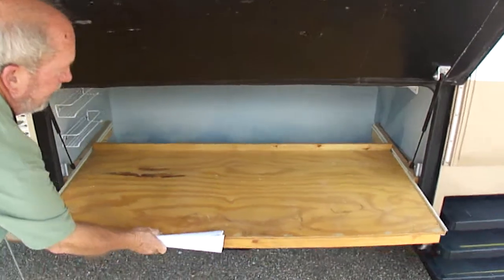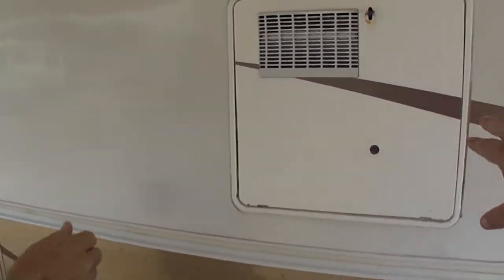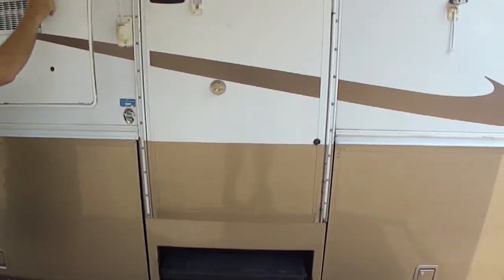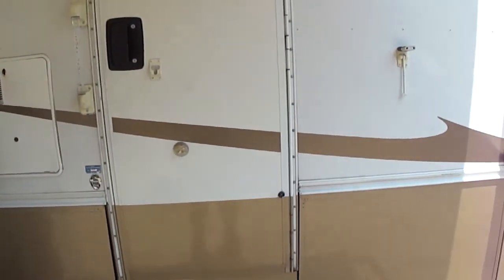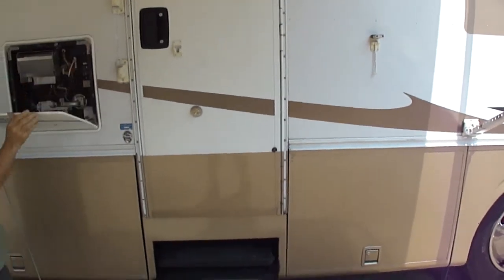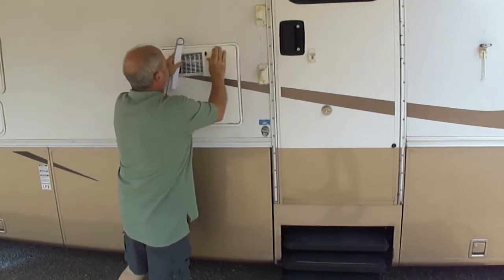This is one of the compartments. It's got the slide-outs in it. Real handy and convenient item. All your pistons work good. 10-gallon water heater, which is a big option. Here, I'll pull that out. I'll figure out how to do it. There. Is that what it is? 10 gallons. Water heater.